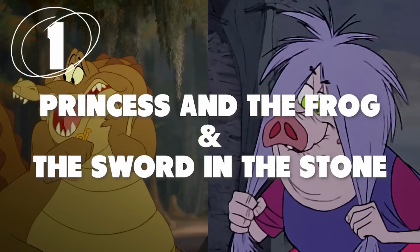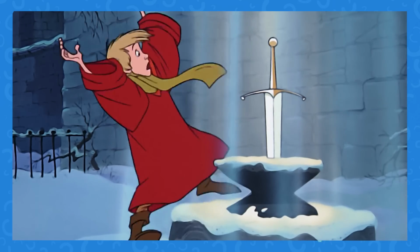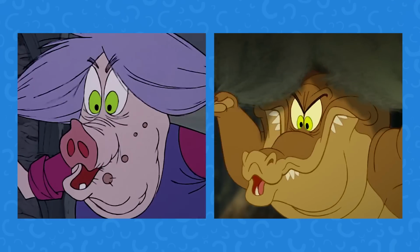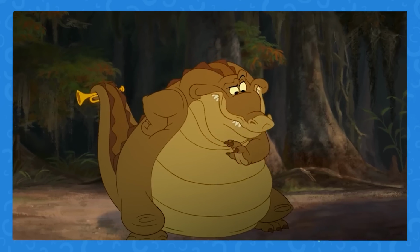Number 1. Pulling out hair. On the surface, The Princess and the Frog and The Sword in the Stone don't really have much in common. But if we take this scene of Louis and this scene of Madame Mim and put them side by side, you'll think otherwise. The animation of Madame Mim pulling out her hair is the same animation as Louis. The only difference is, he doesn't have any hair.